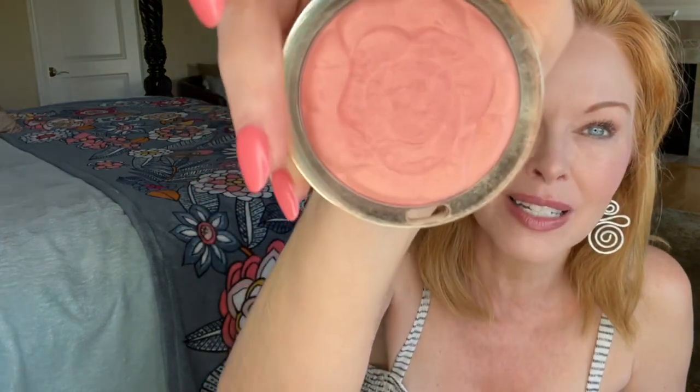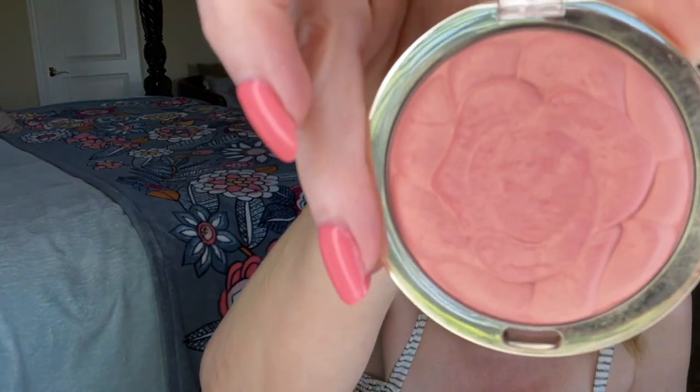If you're someone who doesn't like to use a lot of different blushes and you're someone who likes to just purchase one and use it, this would be one that you would use up. You would just use it. It would go with every makeup look all year round, and it's a staple in my collection. And I also think it's really cute that it's got this embossed raised rose on it.